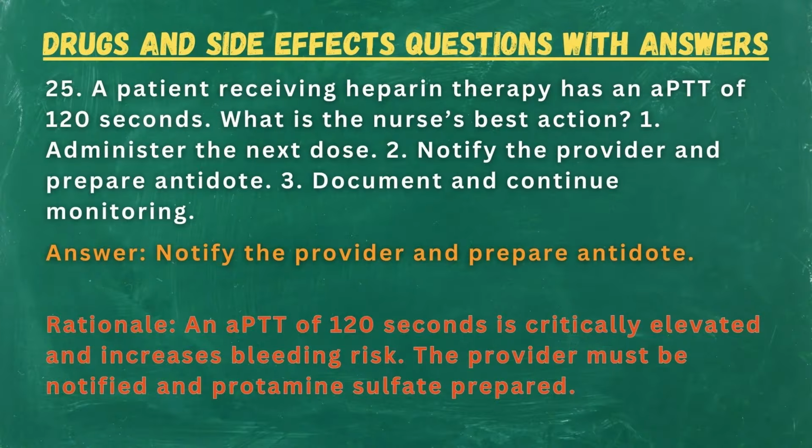25. A patient receiving heparin therapy has an APTT of 120 seconds. What is the nurse's best action? 1. Administer the next dose. 2. Notify the provider and prepare antidote. 3. Document and continue monitoring. Answer: notify the provider and prepare antidote. Rationale: an APTT of 120 seconds is critically elevated and increases bleeding risk. The provider must be notified and protamine sulfate prepared.